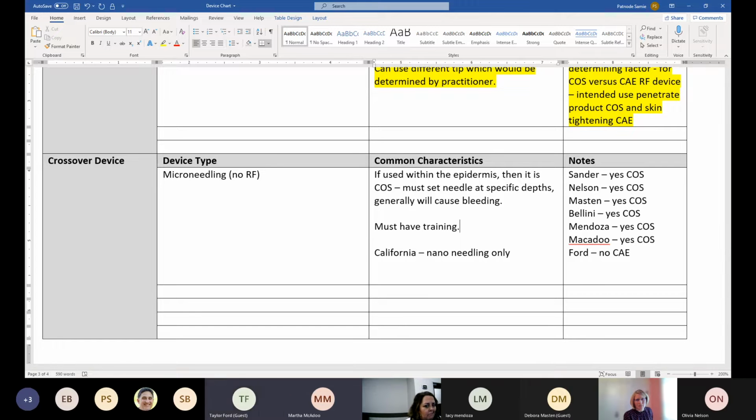But there has to be some line drawn to where, yes, this is a certified advanced esthetician treatment, and this is an esthetician treatment. I think that line is within the epidermis. There has to be some crossover. Yeah, exactly, right. We have crossover in some things.